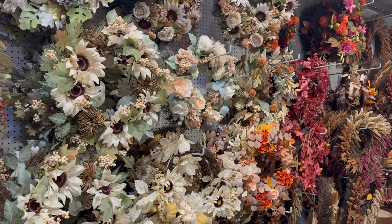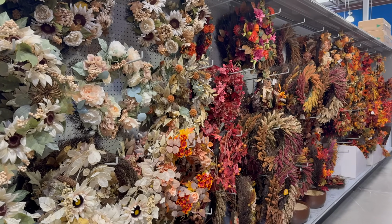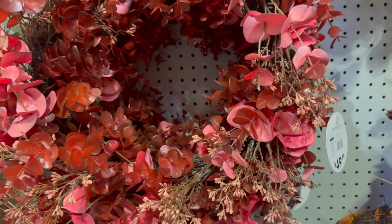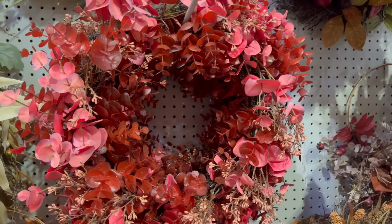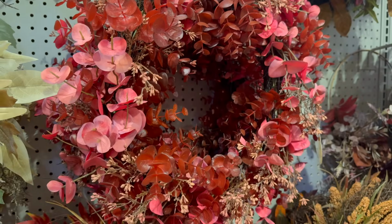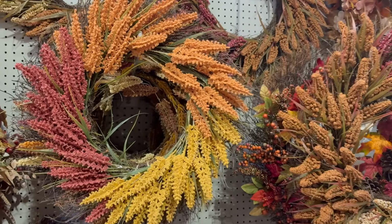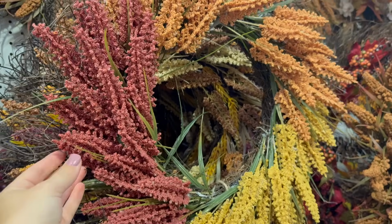So there was lots of wreaths and garlands, and I was surprised how much there was on the shelves up until I saw the price tag. $50. Now, when it comes to wreaths and garlands, you're better off getting something at Hobby Lobby or even Target. You could get more of a high-end look for less. I don't know, these wreaths were absolutely beautiful, but way overpriced in my opinion.